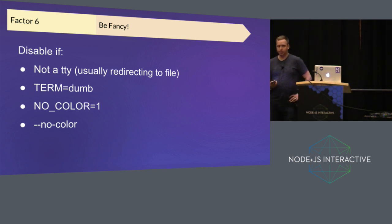Lastly, don't be fancy if the user doesn't want you to. These are really the only rules you have to follow. I think people are a bit too timid to try out fancy stuff. But really, if you just watch out for these 4 things, you're fine.